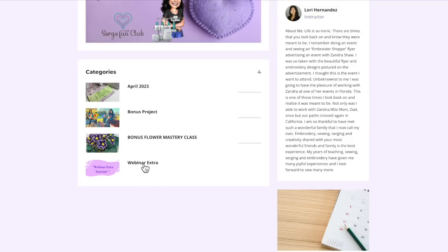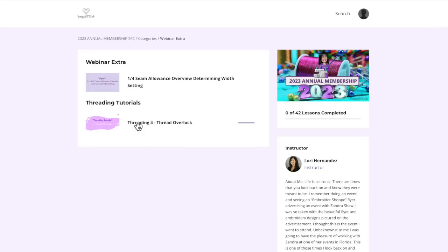And also, let's select it. You'll notice that I have an area that says threading tutorials. As we continue to build from month to month, I will add more threading tutorials in here. Maybe you need to know how to thread a 4-thread overlock.